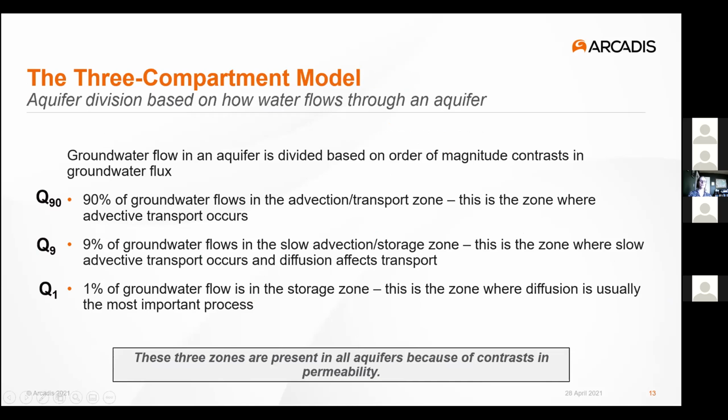So we've mentioned the 3-compartment model a few times. I just wanted to take a step back and talk about what that is for those of you that may be unfamiliar with it. If we think about the dual domain model first, this basically views the aquifer as a binary system. There are either mobile or immobile zones. But we've realized the subsurface is a bit more complicated than that.